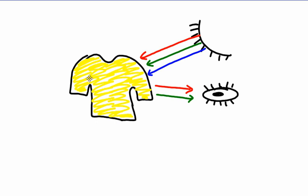Now, we did also talk about colored filters. If there was, say, a red filter in front of my eye, then that yellow sweater would only look red because the green would get absorbed by that red filter. Remember, filters only let the light pass through that matches the color of the filter. If it was a green filter in front of my eye, it would be green. If it was a blue filter in front of my eye, there's no blue to pass through. That yellow sweater would actually look black. So remember that the filter would only let the color pass through that is the same as the color of the actual filter.